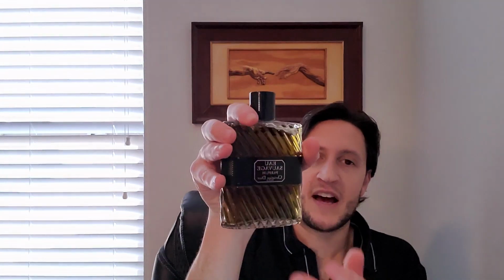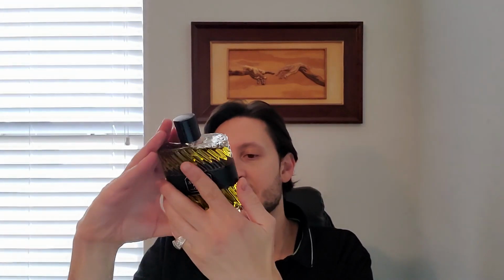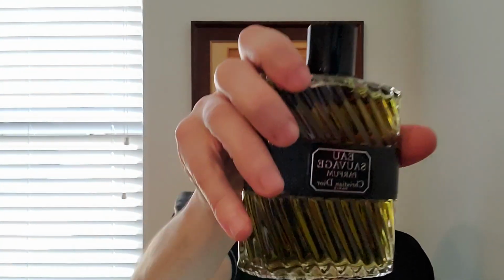Look at the size of this. I mean, it's as big as my head. This is a 2016 batch, 6W01. So I did pay some money to have this in my collection, but I'm glad I did. This is a very classy fragrance.